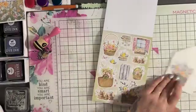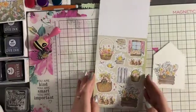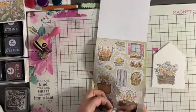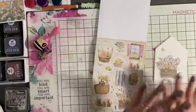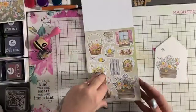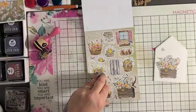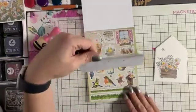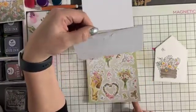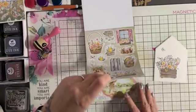There we go. And then something a little bit, maybe if we have a butterfly. So this is just keeping it simple using the die cut elements. And then lastly, I want to have a little play with the stamps. So you've got all of these elements. There's just so much. Is there a sentiment?